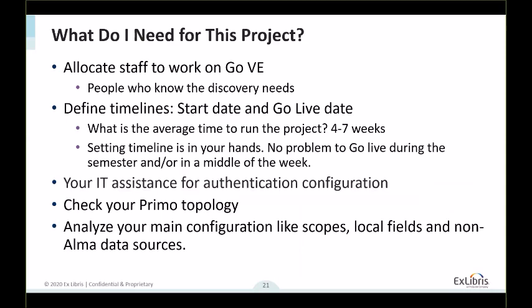We would like to give you some practical tips. I guess that you ask yourself, what do I need for this project? How can I be prepared for this project now, before you see the documentation, the data, the system? So this is a list of what you can start doing now. First, you should allocate staff to work on GoVE. The staff should know the discovery needs. This is the importance. Usually those people are Primo librarians. But since it's on Alma, it's easy to add more people to this area if you want. So this is about the staff.